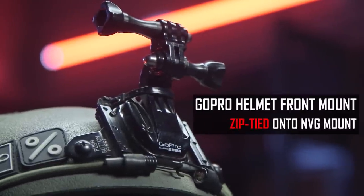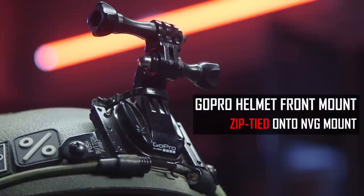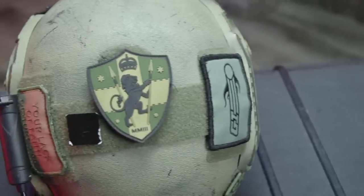This is when I first started getting into recording my own gameplay footage. So I decided to jerry-rig one of the GoPro mounts onto the included night vision goggles. And then originally this comes in OD green, but I spray painted it a little bit of tan just to help blend in with the other colors of what I wear and the natural environment. And of course I do have the morale patches just for fun.